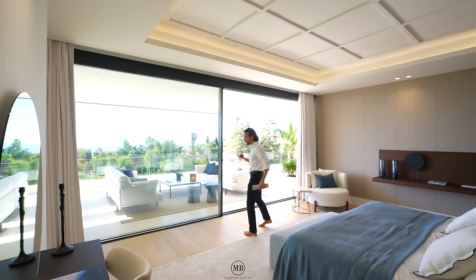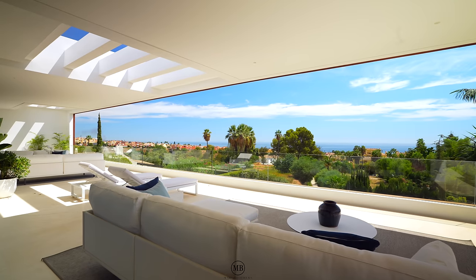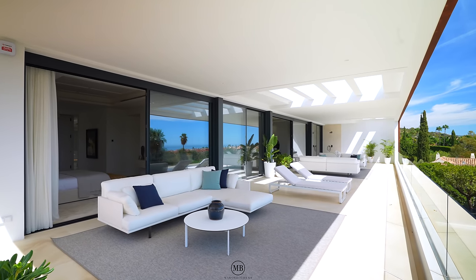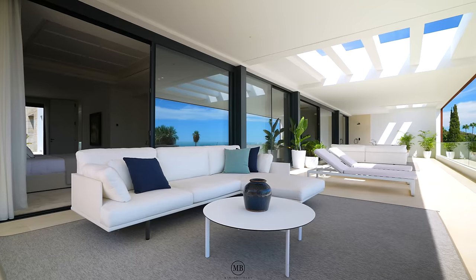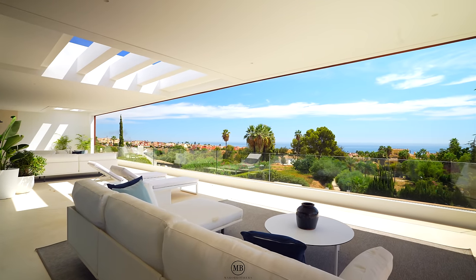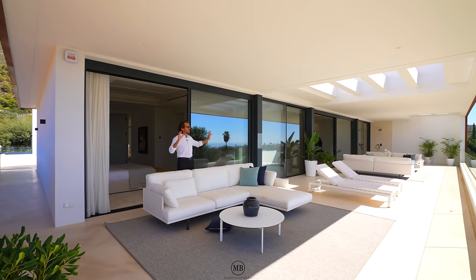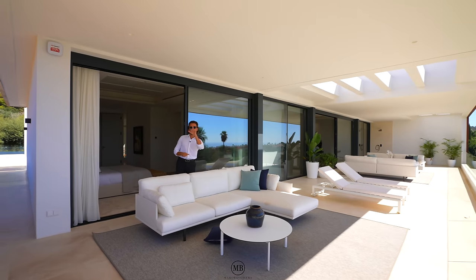And now let's go back out on the terrace and into bedroom number two. Let's go. Now guys, this entire covered or partially covered terrace area is to be enjoyed by the two main bedrooms that we have facing south with fantastic views of the sea. Another lounge here just to come and relax. It's fantastic. It's also covered, giving you shade and beautiful panoramic views from Elvira, and you can even see Africa and Gibraltar.